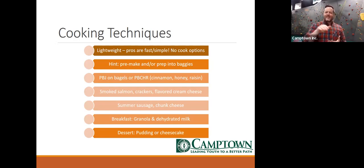And then some breakfast ideas, and these are lightweight again. You've got granola with dehydrated milk, which is a delicious one, and pudding or cheesecake.